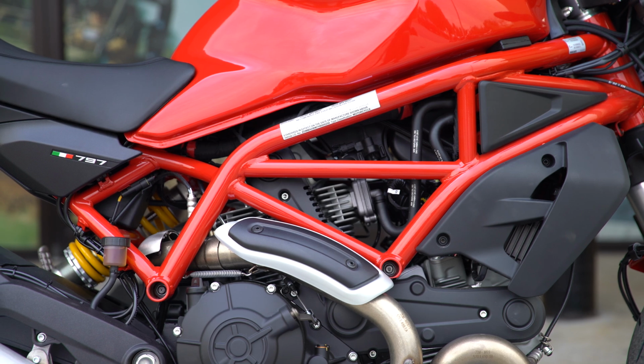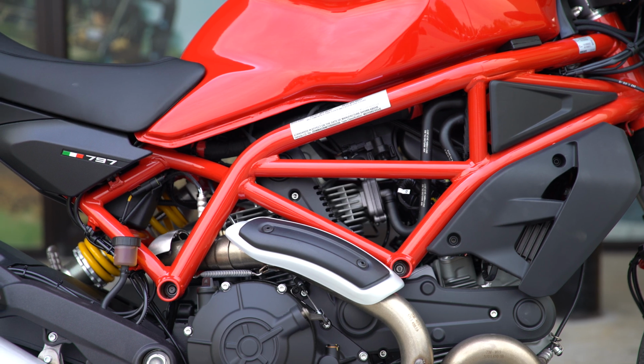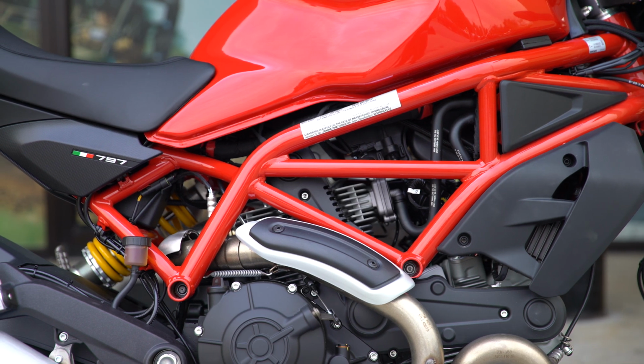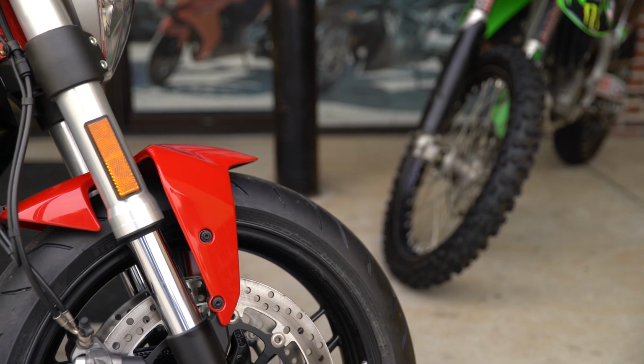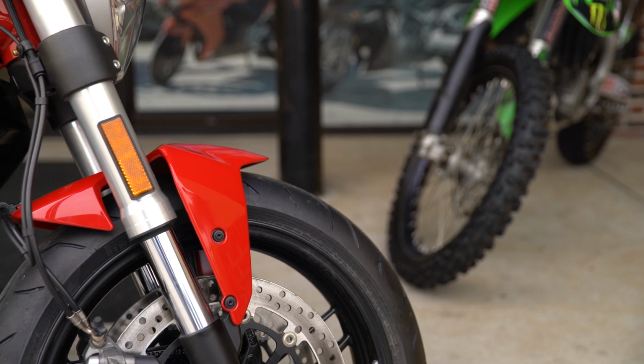I'll wait until I do a first ride on this bike, but based on what I've seen, I feel like Ducati might be making a really good move bringing their very popular Monster line down to the middleweight class and making it affordable for a ton of people.